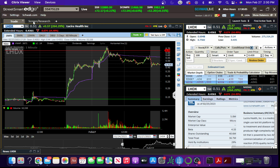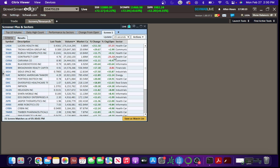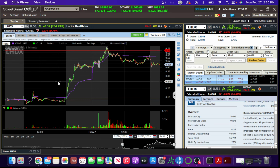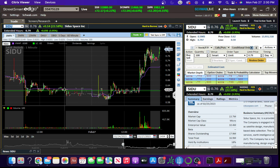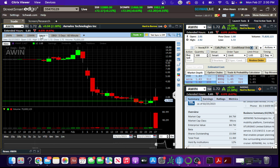They didn't really do anything. It was up way too much. Not enough buyers to keep pushing it higher and higher. So sellers came through with that. Trying to see if there's anything else that I might have missed. There were some movers, but nothing that really fit my pattern or anything that would have felt comfortable trading. Here you got SIDU.